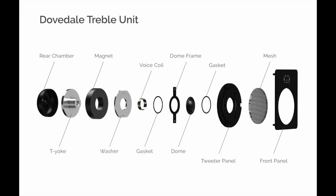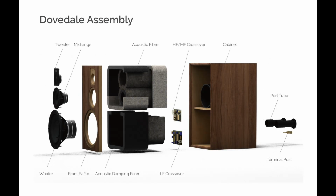The 25mm fabric dome treble unit has a ceramic magnet, and that is featured throughout Wharfedale's Heritage series. But here it's been further improved by incorporating, again, a rear chamber. For the crossover, the components have been laid out on twin PCBs with spacing to avoid electromagnetic interference. And as for the sensitivity, because I know that's important to many of you, you're looking at 89 decibels.